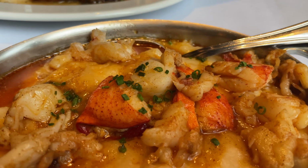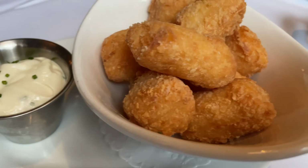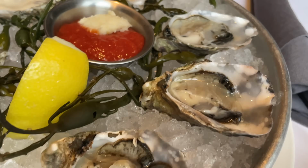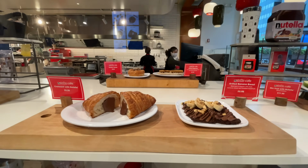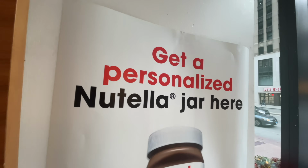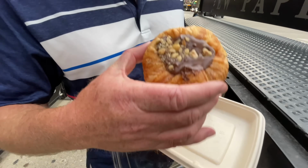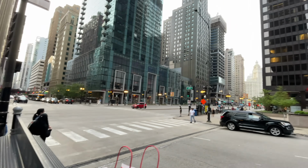Even though Chicago's not on the ocean, they do have plenty of seafood, as you can see here. I'm also eating some oysters straight out of the shell. These are called Oysters Rockefeller. And then as far as dessert, I actually stopped by the Nutella factory here and got some pastry. It was quite delicious, just packed with sugar. I don't know how many of those I can do, even though they were very good.